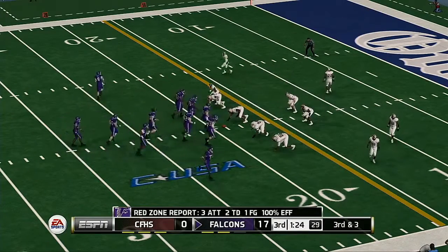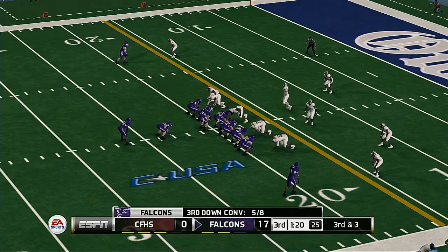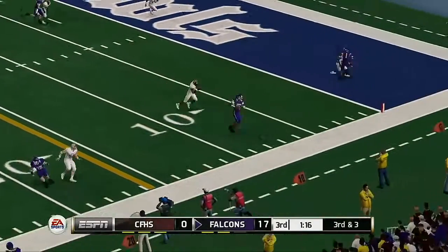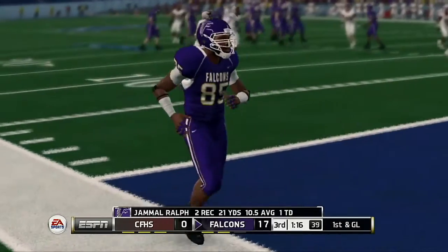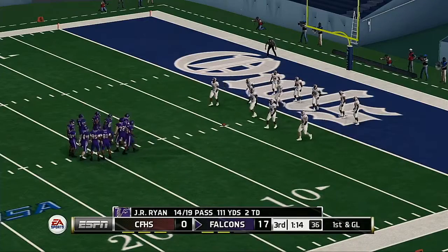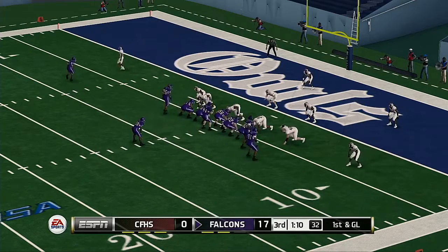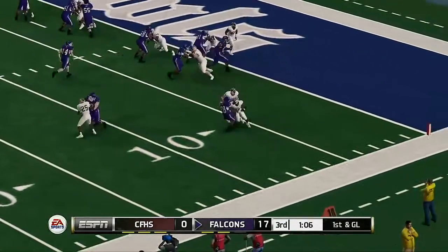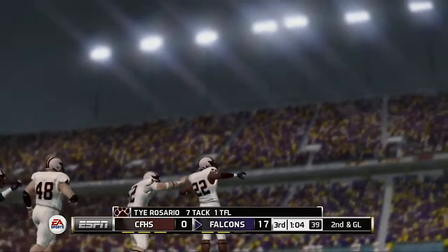To pick up the first down. Bounds at about the 5-yard line. Throws it in a hurry. I really like going to the tight end here on third down. It's not even about the defense not expecting it, because I think they did. It's about mismatches. He's probably bigger and stronger than the guy who's trying to cover him. And they make the stop right around the 6-yard line.